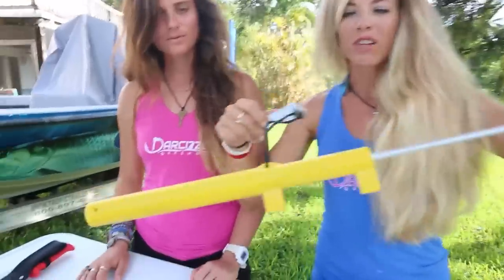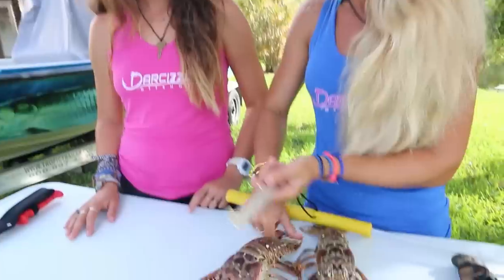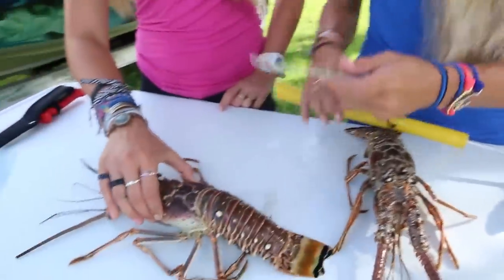Before we clean them, I want to show you how we measured the lobsters to make sure they were keeper lobsters before we brought them into our boat. And what we have here is our tickle stick, and attached to our tickle stick is our measuring device. And this is a standard lobstering measuring device. They also have very similar ones for crabs and good stuff like that.